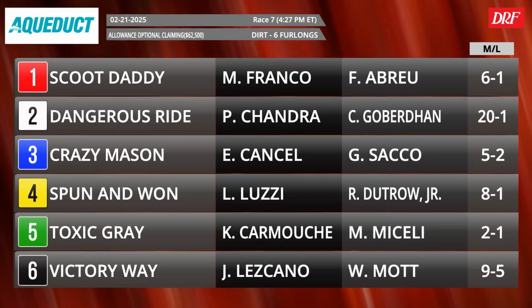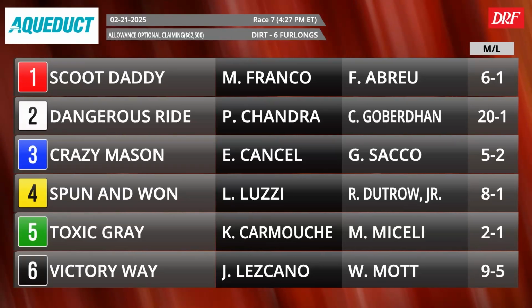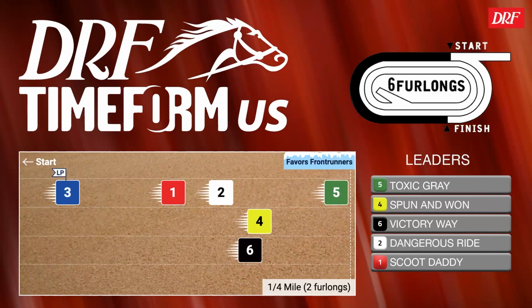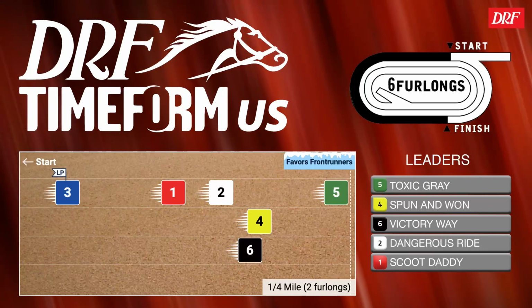More than anything else, though, Gino, it is a really well-matched group of six here. I don't think there's any real standout in this field. No, and a horse like Crazy Mason is on the upswing too, but maybe up against it as far as pace is concerned. Let's look at the projector from Timeform US. They have Toxic Gray up front, and they have the icicles up there favoring front runners. So they do project it to be pretty slow.